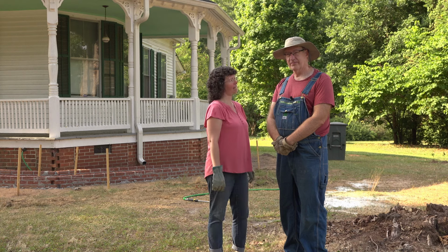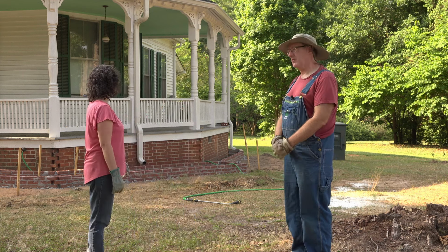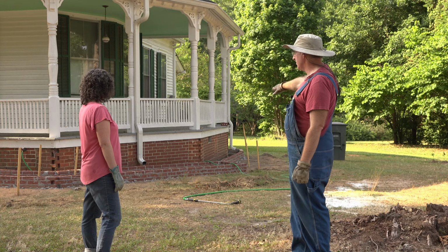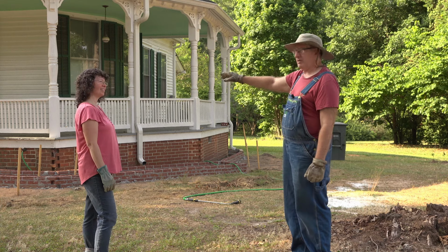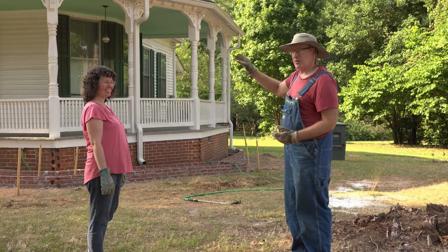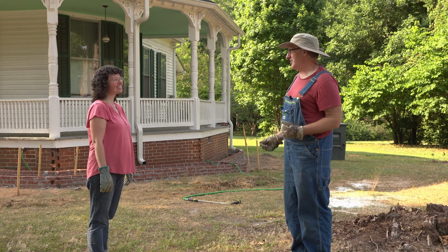What are we doing today? Well, we've been working on this project for the last few weeks. We discovered this ancient Victorian drainage system here and an old brick planter that was pretty much destroyed. And so we're in the process of trying to rebuild that back to the way it was, and maybe a little bit better than it was.